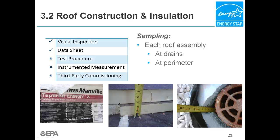When inspecting pitched plank roofs, review the insulation software calculator results. Taper Plus is a common product used to confirm the effective R value matches that of the installed assembly. Use a measuring tape to verify thickness at drains and at the roof perimeter. Insulation should be inspected at one location per 70 feet of perimeter. Be sure to confirm at least 2 locations where roof insulation reaches its maximum thickness. Additionally, take a photo of the completed assembly.